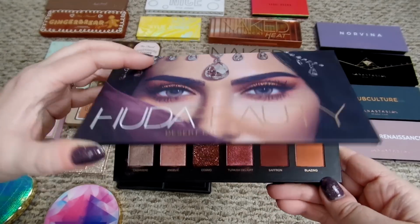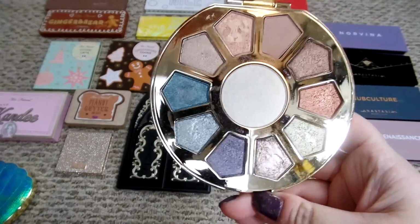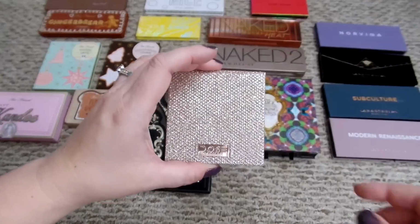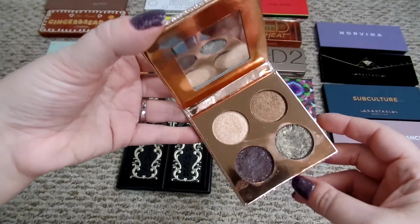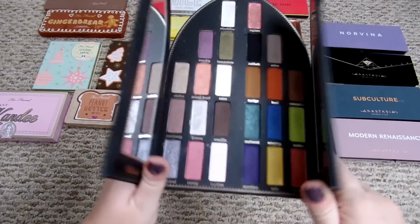Huda Beauty Desert Dusk. I have two Tarte palettes. This one is the Make Believe in Yourself and the Be a Mermaid palette. Then I've got the Dose of Colors, the original Desi X Katie little palette, the one that's kind of like a wet and or use your finger palette. Kat Von D Saint and Sinner palette.